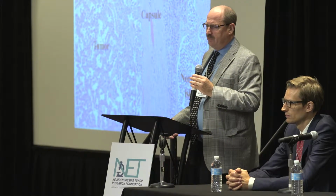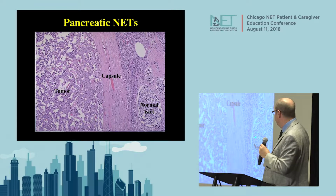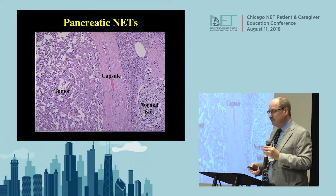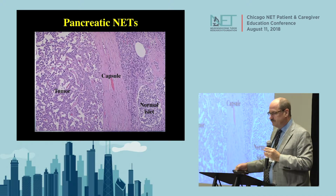Now let's just talk briefly about pancreas tumors. This just is a picture of a pancreas tumor here on the left, and on the right is where it comes from, a normal islet cell. And in the pancreas, about 5% of cells make hormones like insulin. The other 95% make pancreatic enzymes. But it's these cells, the islet cells, that turn into these tumors.